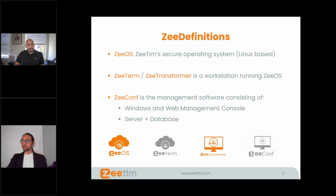So yeah, before I go to the video, a very quick reminder of different terms that you might already have heard, and you'll also hear during the demo and my presentation as well. Just to give you guys a very brief idea, ZeeOS is an operating system that's been developed by ZeeTim. It's a Linux-based operating system, and all our devices run ZeeOS. ZeeTim or ZeeTransformer: the ZeeTim is the physical device that Omar showed you before, and ZeeTransformer is a tool that we use to convert any existing device, any Windows-based device that you might have.